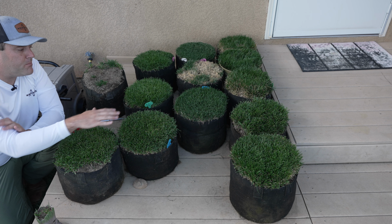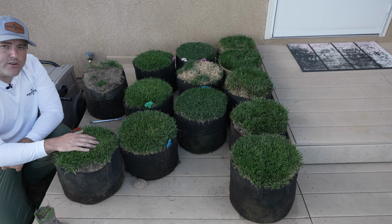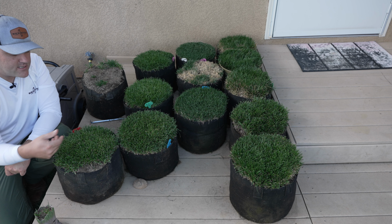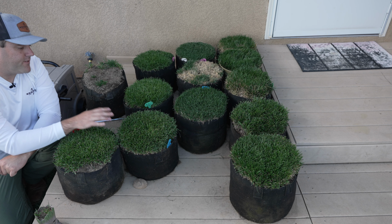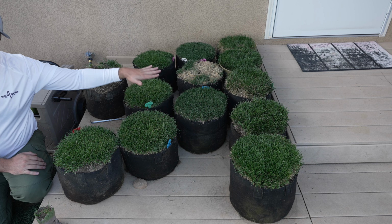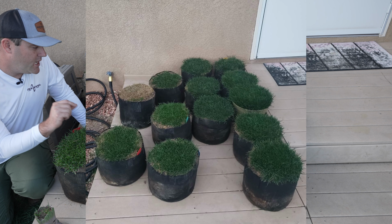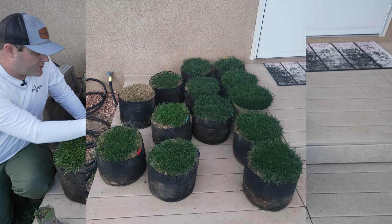Can some of them be pushed to a darker color than others if you're applying, you know, your micros and iron and stuff like that to them? Yes, this Everest right here will outshine these other ones as far as dark color. There's a little bit of a difference. And I'll put a picture up of all of these just about a month and a half ago, when I did my last treatment of fertilizer, which they're in desperate need for more right now.